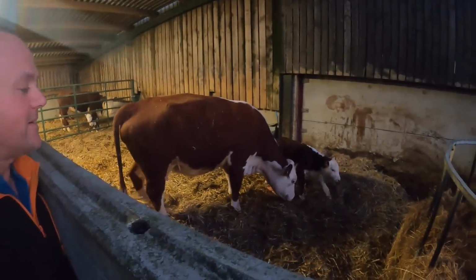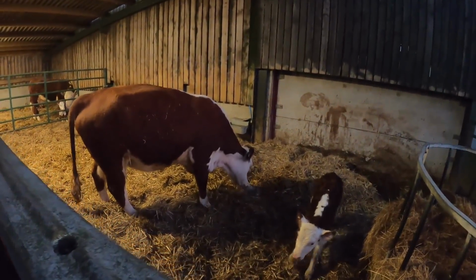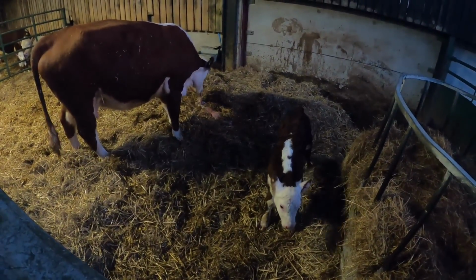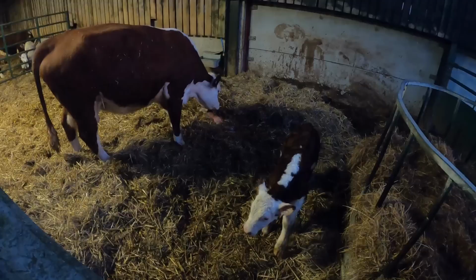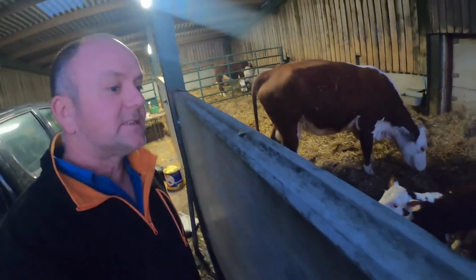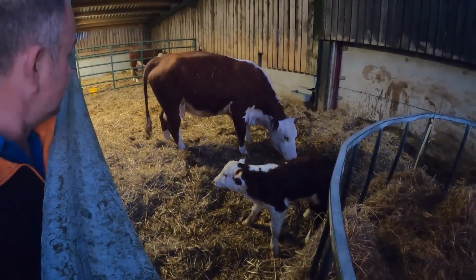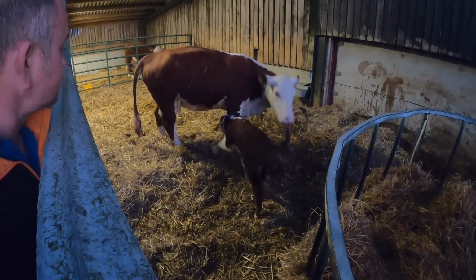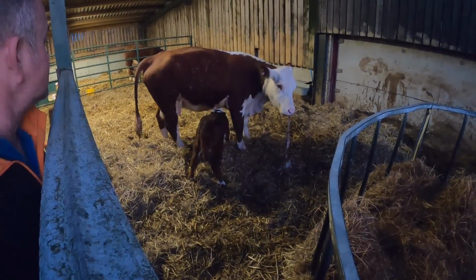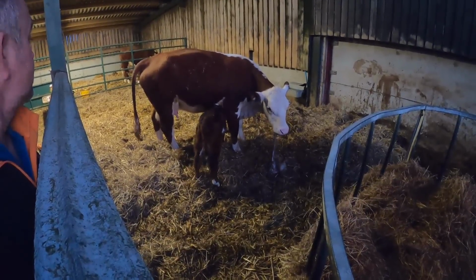But yeah, he's a beauty, isn't he? Get used to them big legs, aren't you, kid? I haven't seen him suckle, but I would say, how strong he is and alert he looks, he's been on the teat. He's looking for it now, like. So if he ain't, he's going to find it very soon. Wrong end, kid.